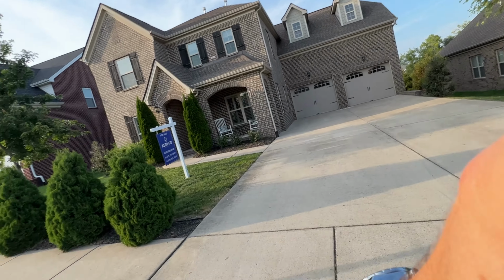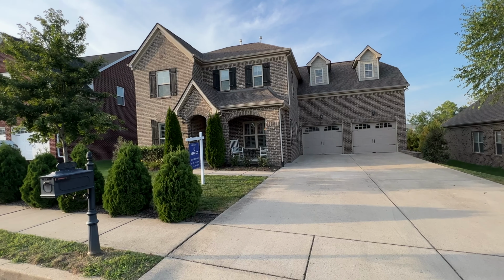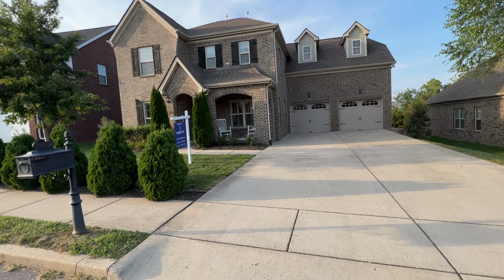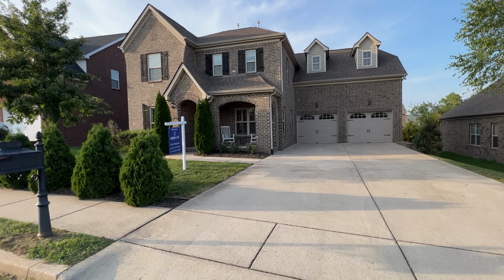And I believe that this is in the top 3 of the floor plans that have ever been built in this neighborhood. This is a Goodall home, and it is 4 bedrooms, 3.5 bathrooms, and just over 3,200 square feet. And I'm going to point out a couple things along the way that I think prove it is easily in the top 3 of floor plans.